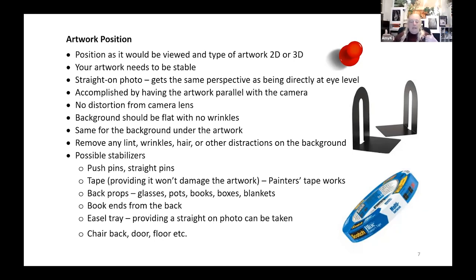In other words, I want to make it straight up and down. And if you just sit it there, it has a tendency to lean. So see what you can do to make it straight up and down, which is particularly important for your two-dimensional stuff. Here again, bookends, easel tray, the back of a chair. I have a dining room chair that I've used to take photos on.